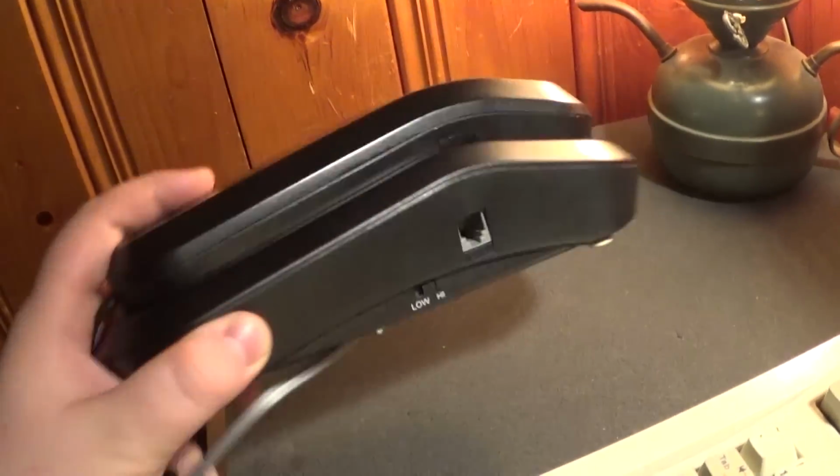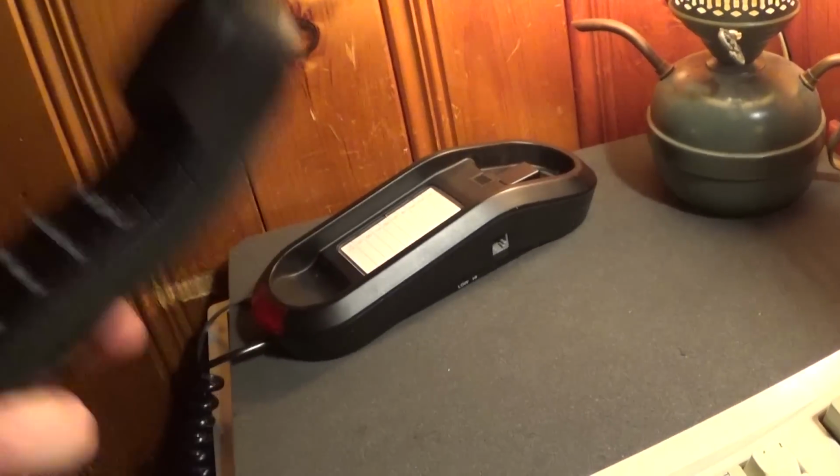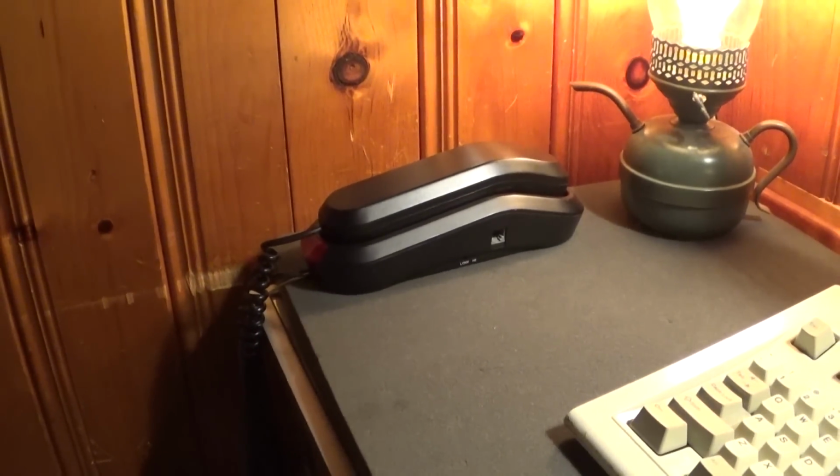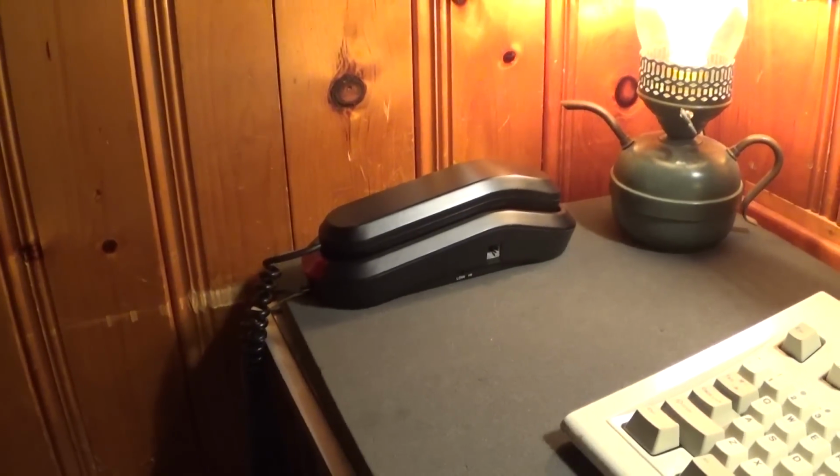So at least now I can actually have a phone that sits over here, and I can use it whenever I want. It's got a separate phone number. It's like having a second phone line. I'd say that's more than plenty good for what I need it for, and the ability to transfer calls makes it even better.